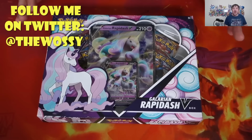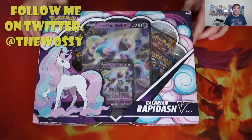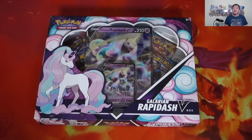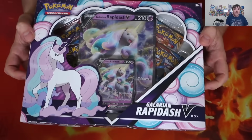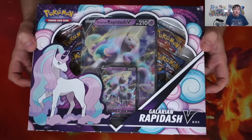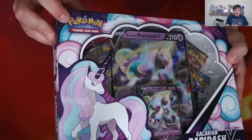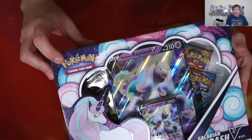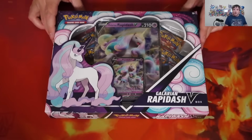So today, I've got a new product which has just come out that we can have a little bit of a gander at. It is the Galarian Rapidash V box, which has just been released. Now, I don't know how well you can actually see it on here, but the detailing up here is a little bit raised and a little bit glittery, unlike the usual boxes.